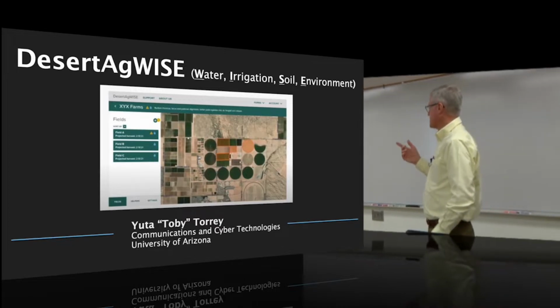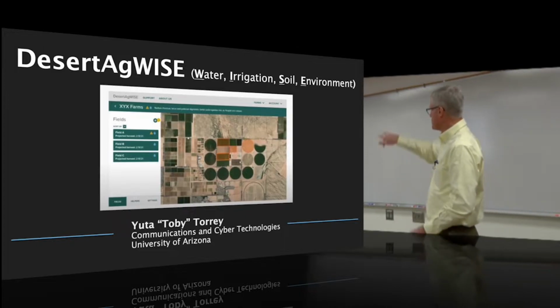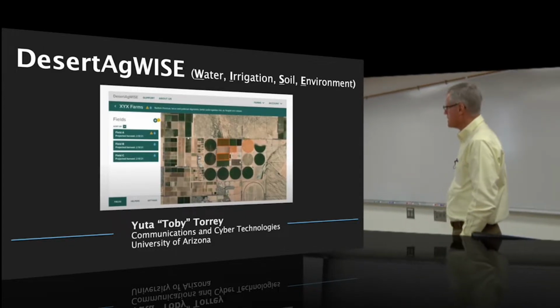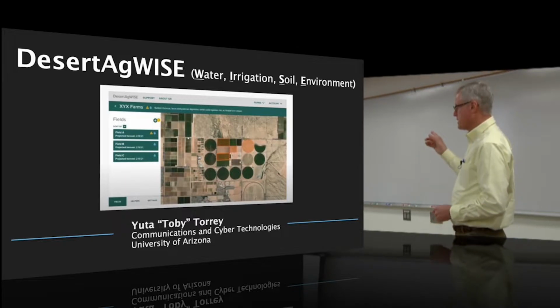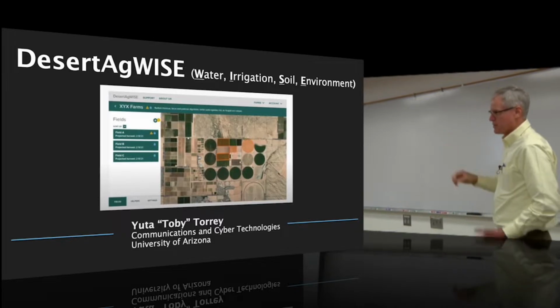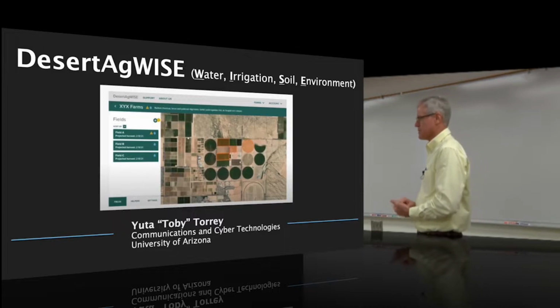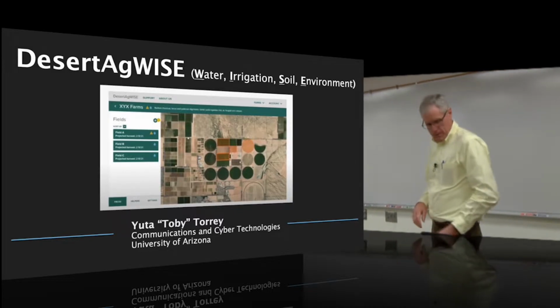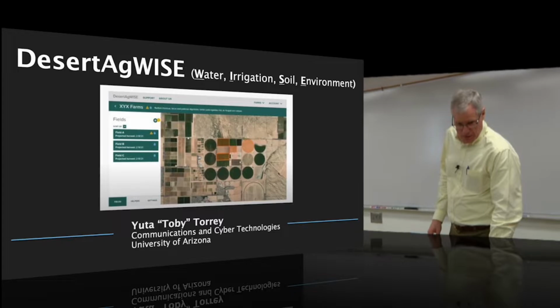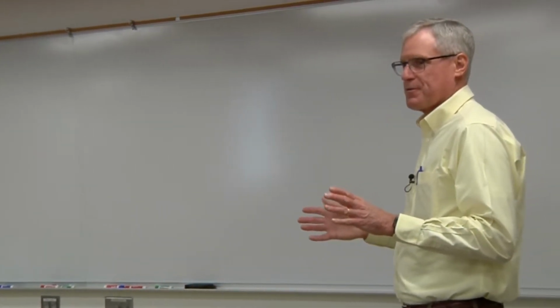And then the last section today, we'll talk about this app that's being developed, DesertAgWISE, which stands for Water, Irrigation, Soil, and Environment. And by the way, on the way in there was a clipboard, which I might pass around again after we get to the app part. We're looking for people who might be interested in being an early user of this app, trying it out and giving us feedback. So with that, are there any questions for me or about the project before we turn it over to Dr. French?